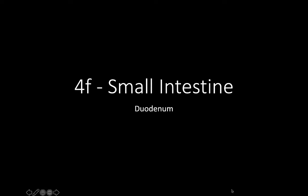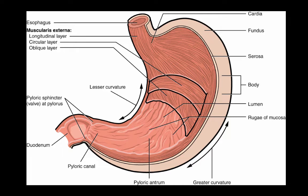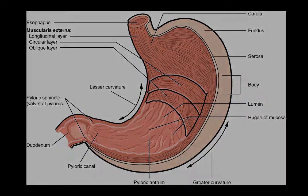4F, the small intestine, duodenum. Once food has been mechanically and chemically digested by the stomach, acid chyme will pass through the pyloric sphincter a little bit at a time into the small intestine. This process may occur over minutes or hours depending on the health of the person, the types of food digesting in the stomach, or how nutrient-starved the person is.